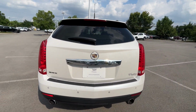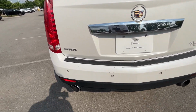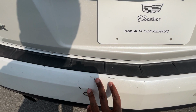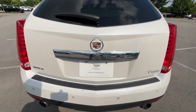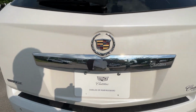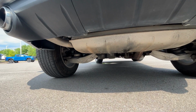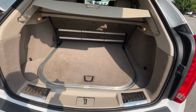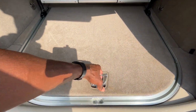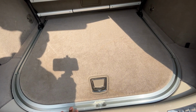So as we get to the back end here, again, still looks very nice for 2011. And then we just have a few oopsie daisies there. I don't know why it's the first word that came to my head, but whatever. And while that's coming up, look underneath the vehicle. Dual exhaust system. Tons of space behind the second row. And then additional storage there.